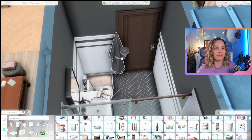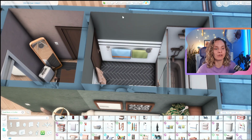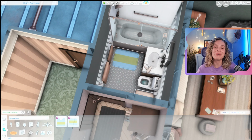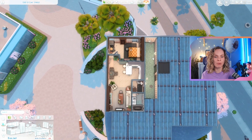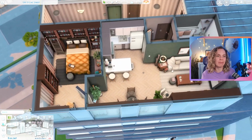We just have a nice renovated shower tub combo and then a sink, a toilet, and a kitty litter box. But that's about it for this apartment. So let's jump into the game and I'll quickly show it to you in real time. So here we have the apartment in the game. It's the 1310 21 Chic Street apartment. It's very small, but it turned out really, really cute in my opinion.